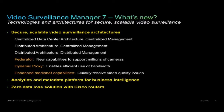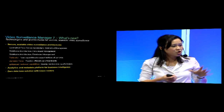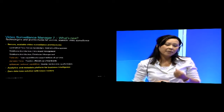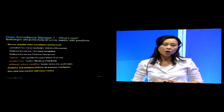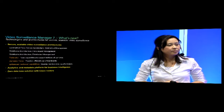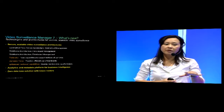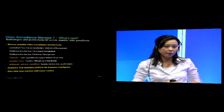The second architecture is the distributed architecture with centralized management. This is probably one of the more popular deployment models that we've seen. This is the case where you have distributed recording and cameras out at each one of these sites, but you still want to be able to centrally manage and monitor that. And the last one is a highly distributed model, where every single site out there needs to operate independently. But the benefit of having a federator for a distributed environment is that, even though everything is distributed, you can still centrally monitor everything through what we call a federator.